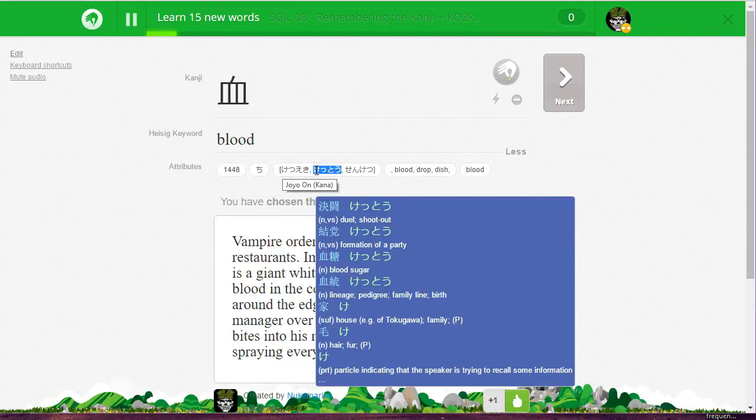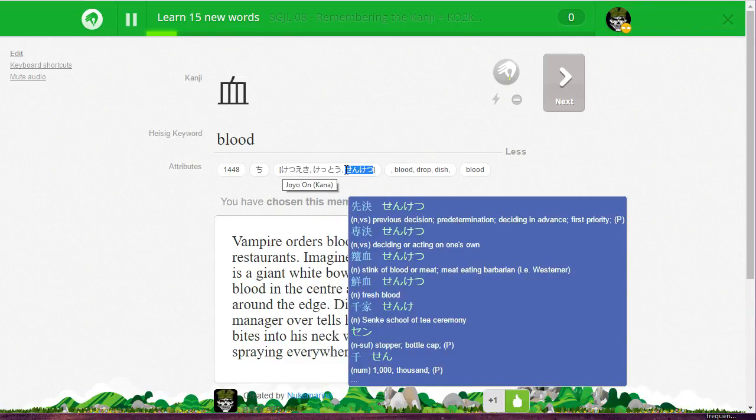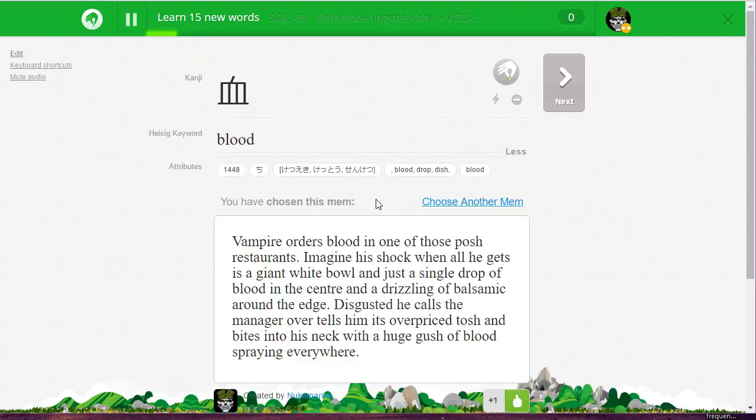Keto, the third word, blood sugar. So it looks like, literally, blood and sugar. Senketsu, stink of blood or meat, meat-eating barbarian. Wow, okay. Also the fourth word, senketsu, fresh blood. That's kind of graphic.